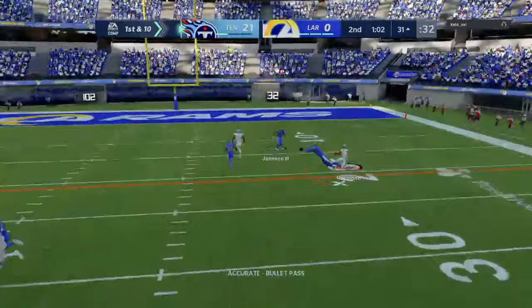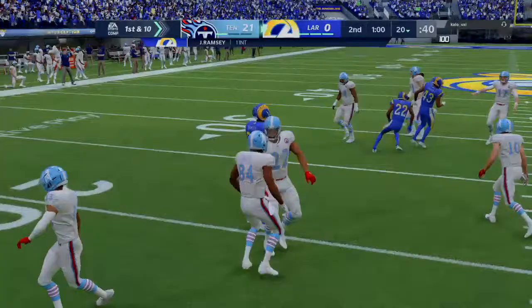And he fires one that's intercepted. Picked up by Jalen Ramsey. And a big turnover there as his guys will get the football back.